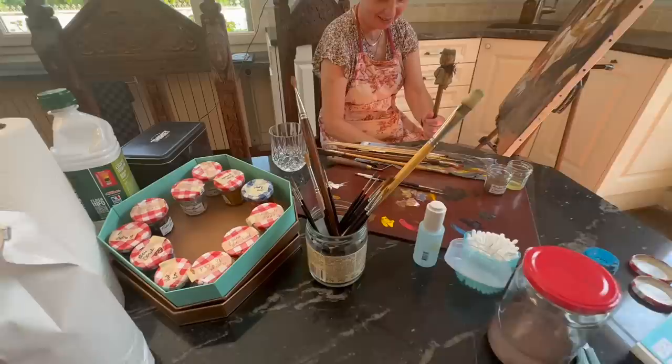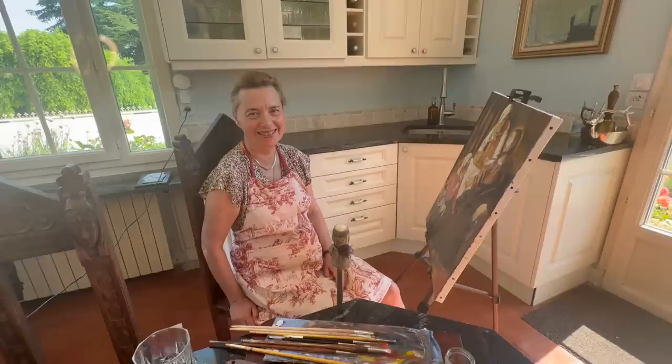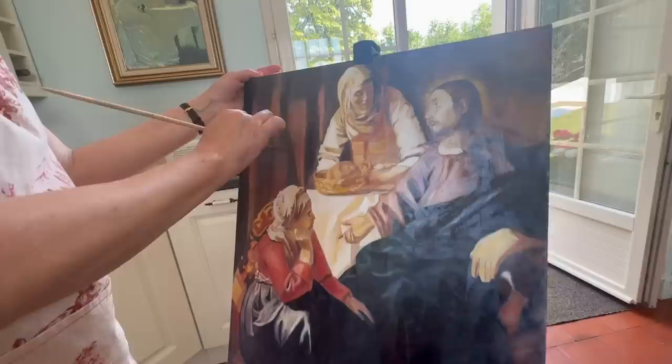So here we are. I have all of my paints out, but more beautifully, here are all of Anne's paints. She has wonderful pigments, and everyone, I introduce to you one of my best friends in the world, Anne. We're here actually working in the kitchen because it was a perfect opportunity to paint, to eat, and to enjoy each other's company. So, Anne, what painting are you working on today?